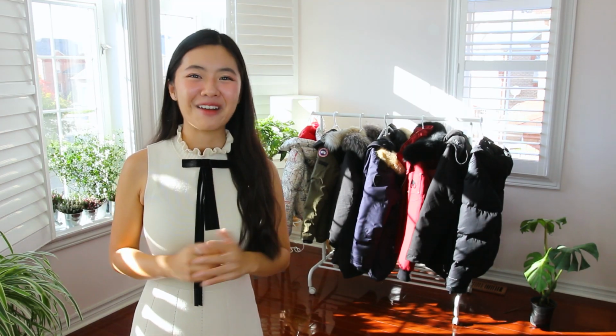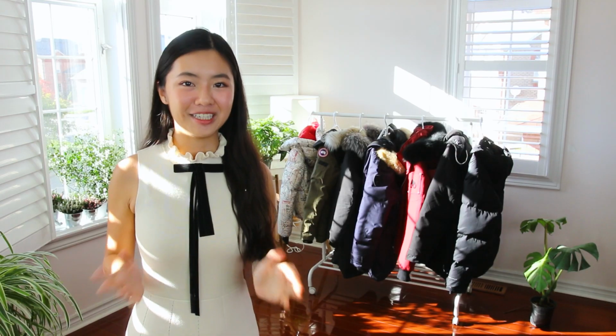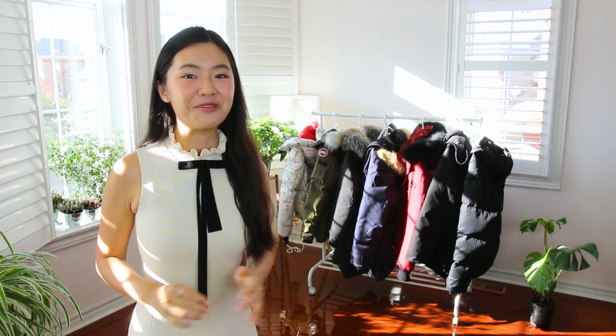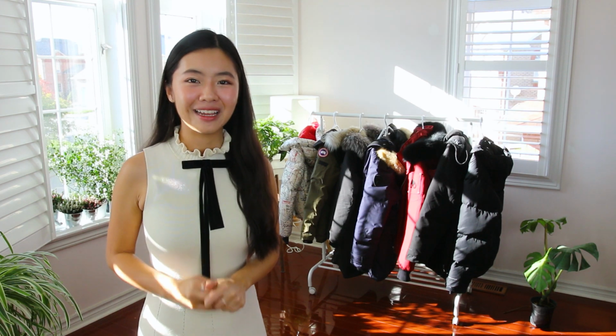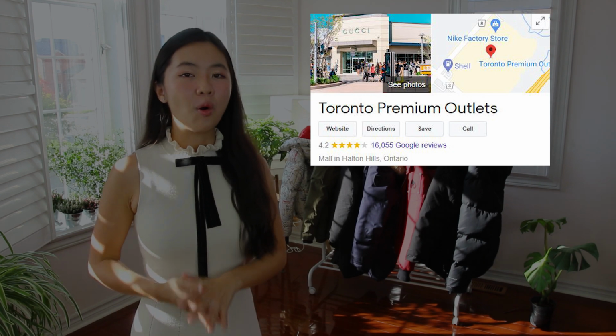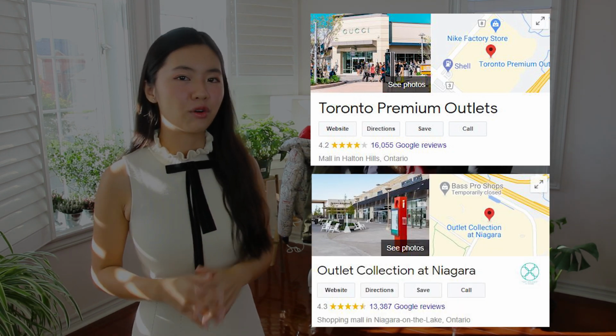Now the last tip that I have for you guys is where you can buy these winter coats and how you can find better deals. I prefer to shop in outlet malls. It's sometimes where you get lucky and you find some items that are on discount. The places I would recommend are Toronto Premium if you're in Toronto, or Niagara Outlet, which is also a place where you can find some very good deals for Moose Knuckles.